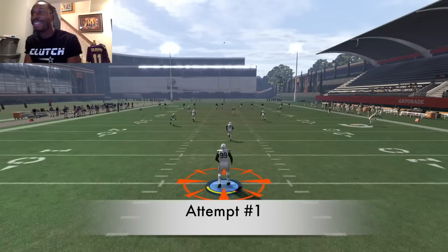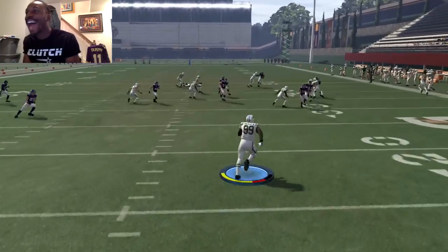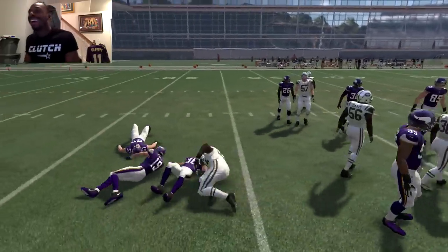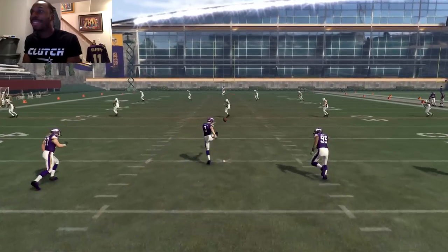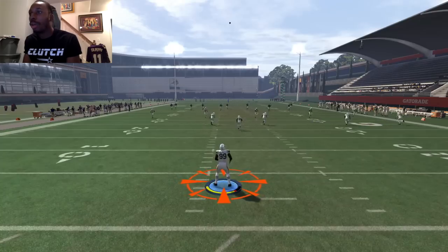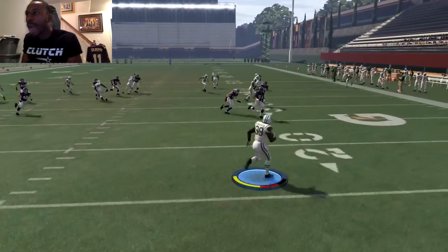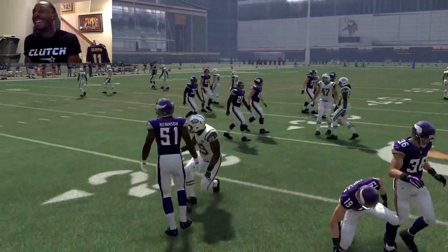All right, here we go. First attempt. Let's go. Ooh, DJ Bond. Oh, Bond. I got the way. Barnes is a big boy. Barnes is a big boy, man. Ooh, let's go. Here we go. Hold the blockers. Get out the way! Oh my gosh.